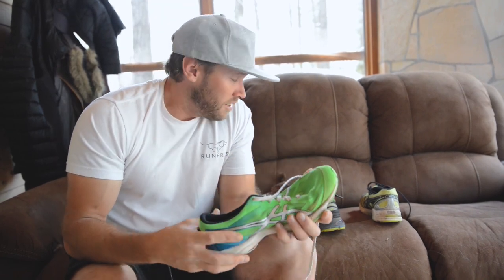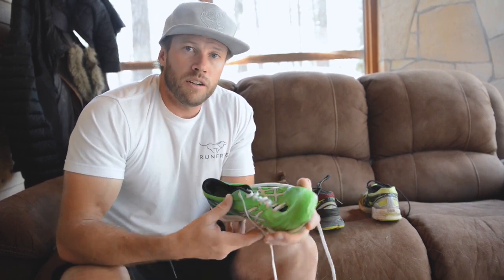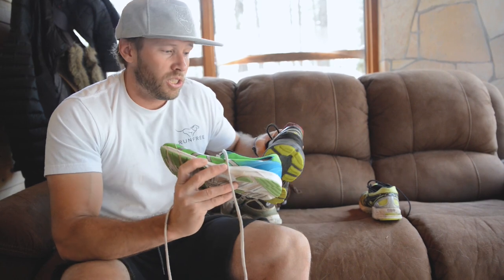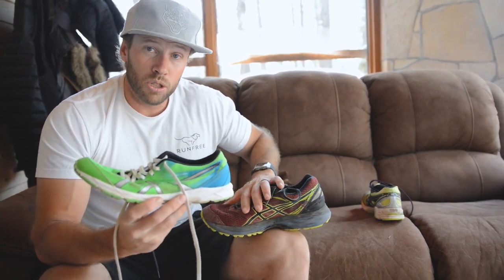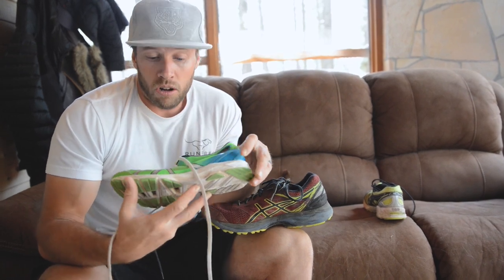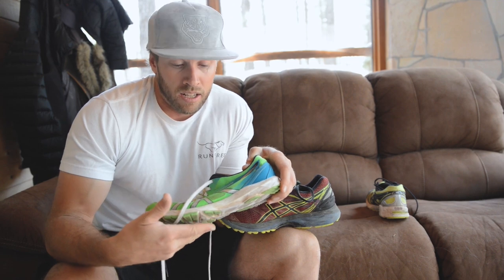But yeah, this is what I used throughout my career. Now I'd probably trend towards a carbon fiber plated racing shoe. But you can see the big difference between a racing shoe and a training shoe, right? So we'll have you do all your easy running in a shoe like this, a cushion-based shoe, and then all your hard running in what you plan to race in, your racing flat.